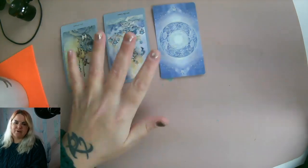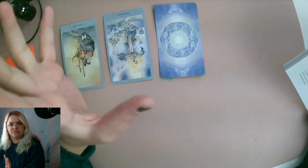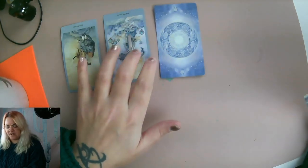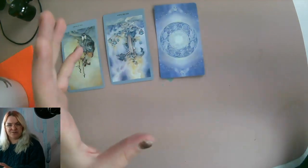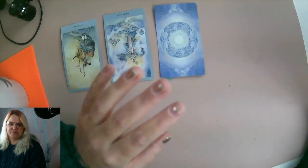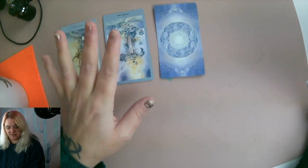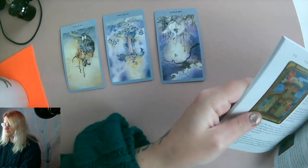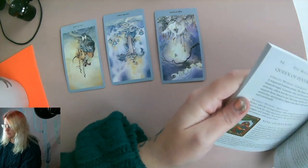In the present, I'm going to be honest. At the present moment, it doesn't look good. Jumping into a relationship with anyone at this point will probably lead to a collapse due to issues on both sides. So perhaps keep yourself single for a little while longer, but we don't know what the future has in store. Reversed Eight of Swords. I think this is our first sword card.